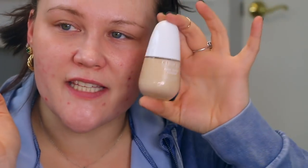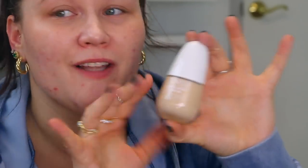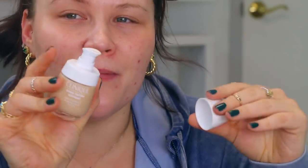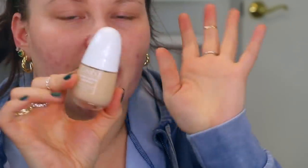And then obviously this is the packaging. I'm sure you've seen photos of it at this point, but I personally really love this. I think it's super cute. Presentation wise, I love it. I love that it looks like a cute little egg, and I really like that the cap comes off. You have this nice little pump right here. So just overall for me, glass packaging, super adorable.